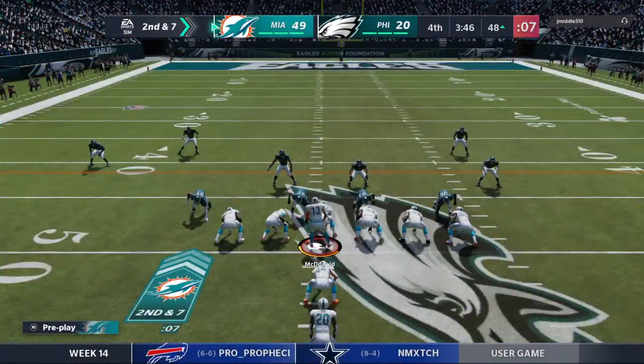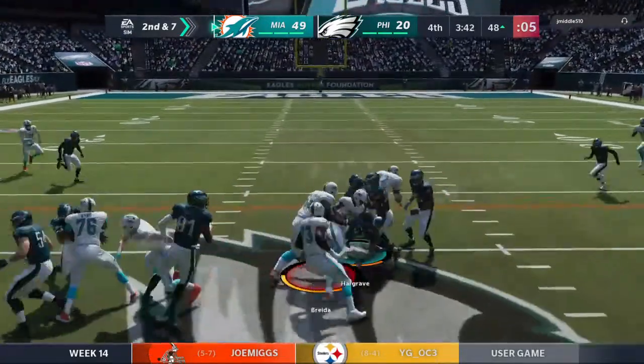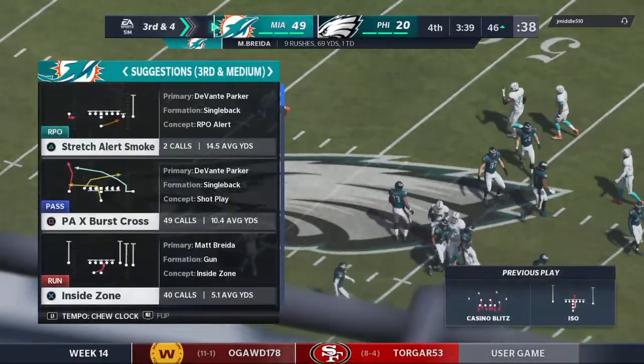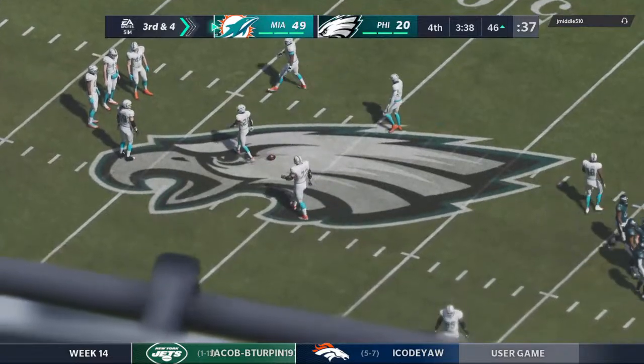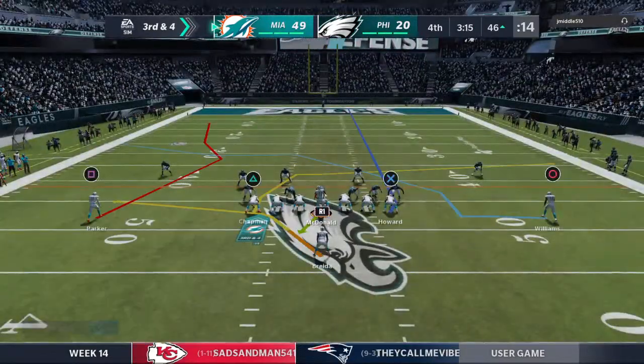Here's 2nd and 7. They'll try and run some clock here as they keep it on the ground. 2 yards the gain there, and now they're left with a 3rd and about 4 for a first. Brandon, I've got to think this offensive line has got some smiles on its faces. And I know it sounds crazy, but they practiced for this back in training camp.